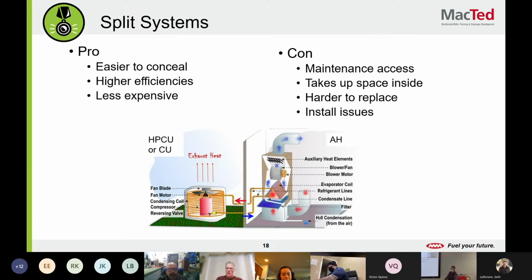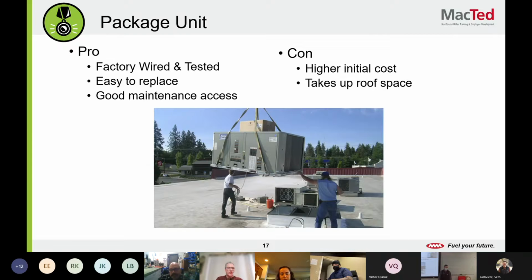Yep. Did you have any more questions, like package units or splits? Yeah, you can probably work with those a lot. Does anyone in the chat have questions on that? There was a question about economizing. Why run a condenser if it's cold out?